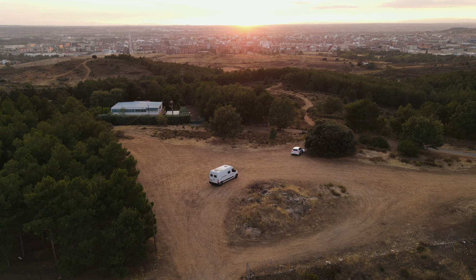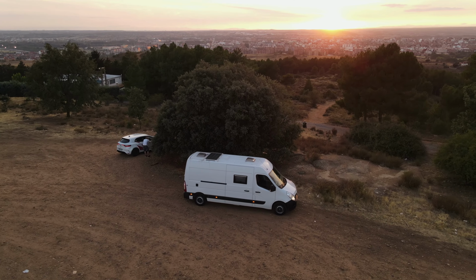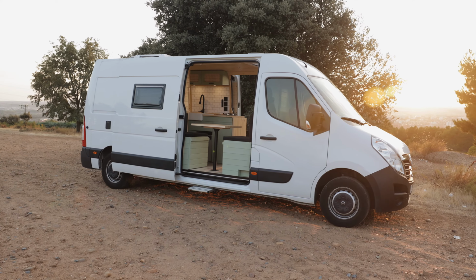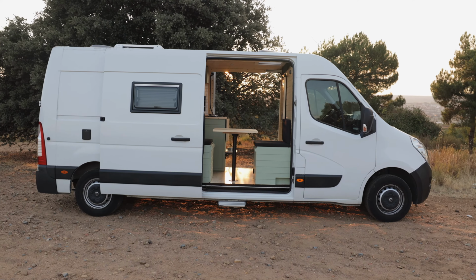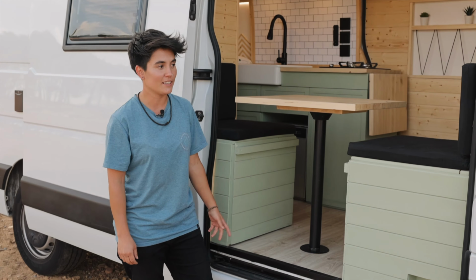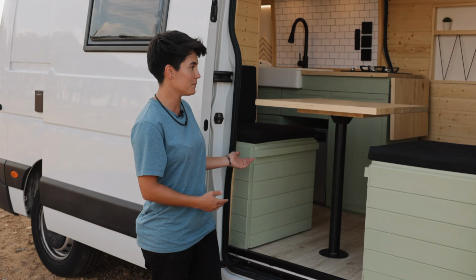So to give you an example of my work, I'm gonna do a van tour of one of my latest builds. So this is an Opel Movano from 2015 and it's a long wheelbase, and I'll show you what I did.